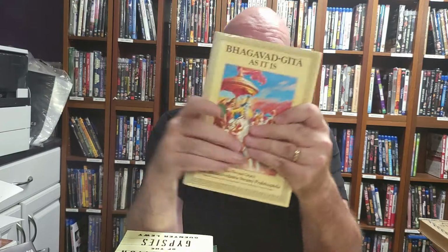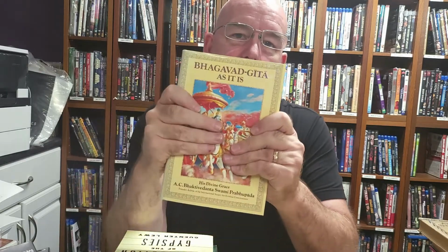And if you really want to learn about Hindu religion, this book, everybody shortens it to the Gita, is one of the books you need to read. There's a few others, but this is one of the main core books of Hinduism that you should read if you want to learn about it.